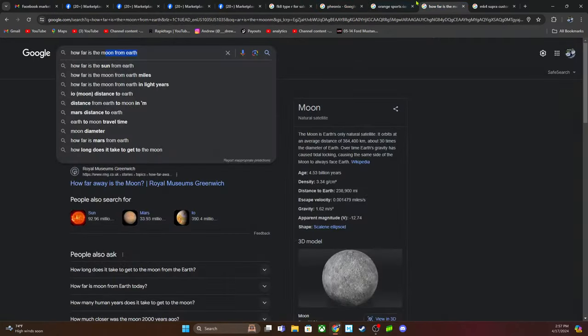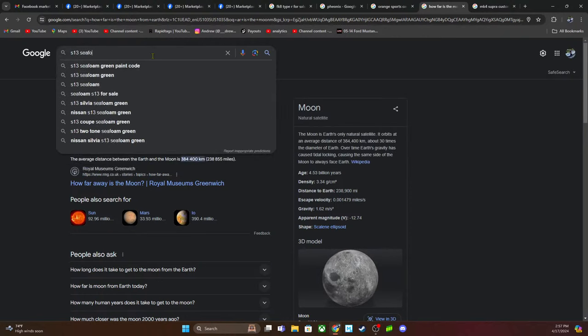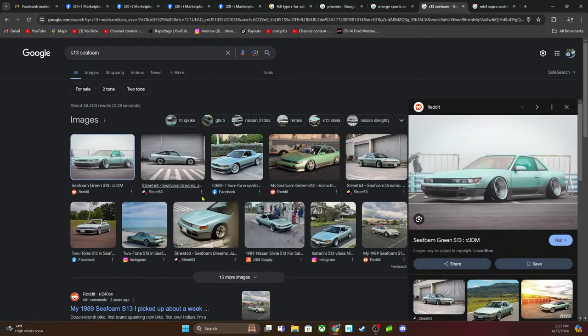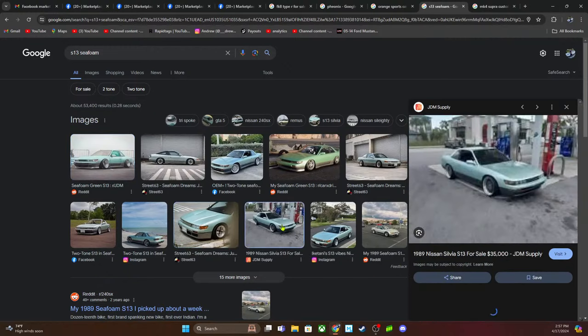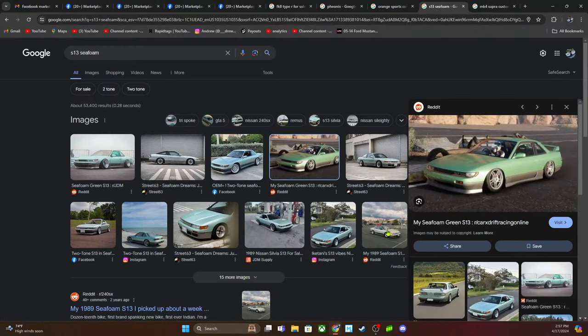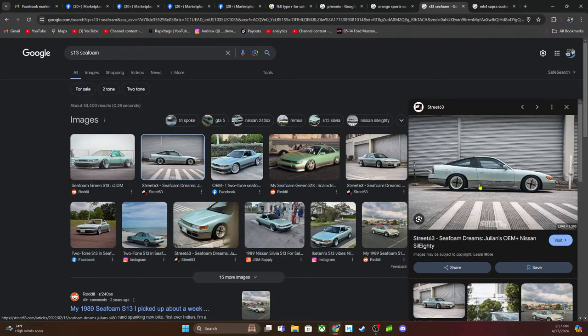S13 Seafoam. I've never liked Seafoam. S13 Seafoam. It works with that car, but it also has the gray to contrast it, you know? The Supra don't have that. So a full car in the Seafoam would look kind of funky. That's a video game. But you guys get what I'm saying. A full car in Seafoam would look funky. It's a cool color. But it has the gray to contrast it. Supra don't have that.